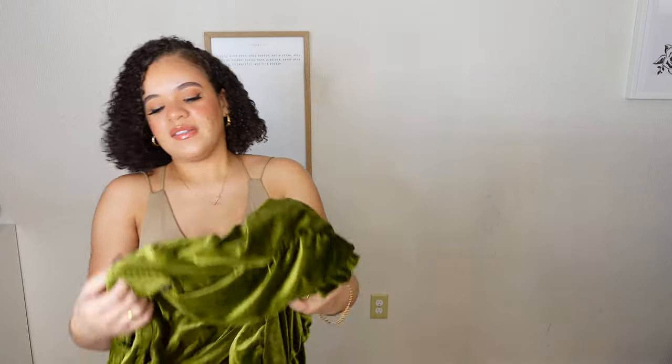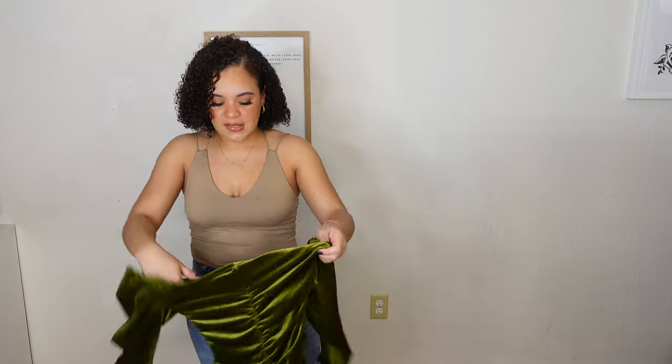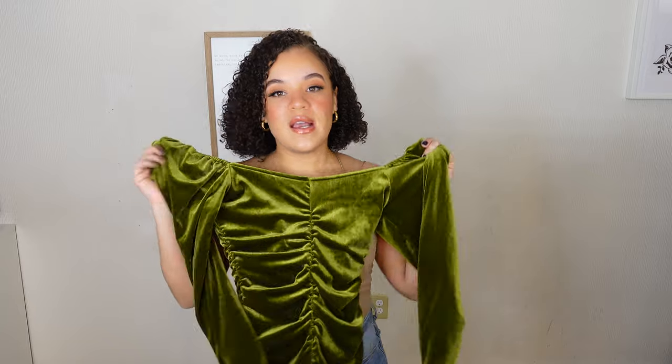What I'm most excited for, because this is definitely like the most random thing that I could have gotten, is this velvet olive ruched dress right here. This is velvet. Y'all, one thing about velvet is, baby, it's making a comeback, okay? So do not be afraid to buy yourself some velvet material. 2022, I feel like in fashion, it's all about textures. Your Sherpas, your velvets, your faux leather, it's all about texture.